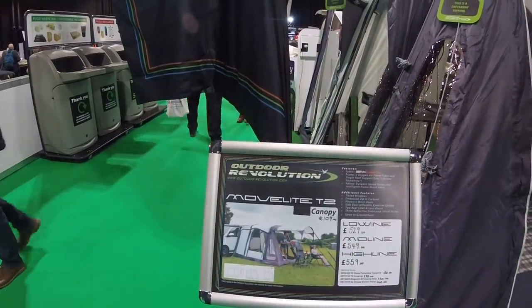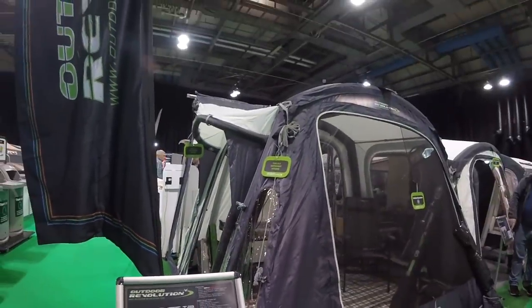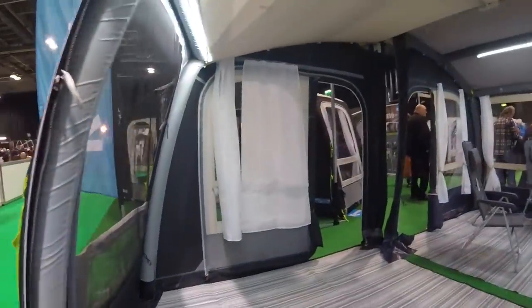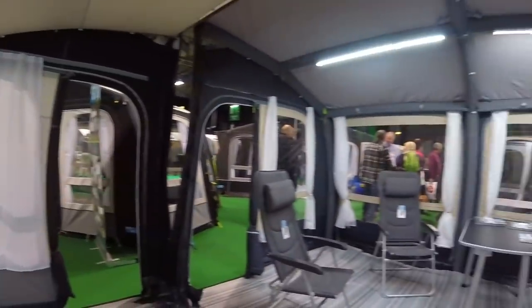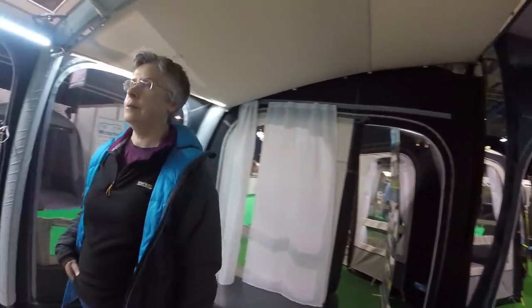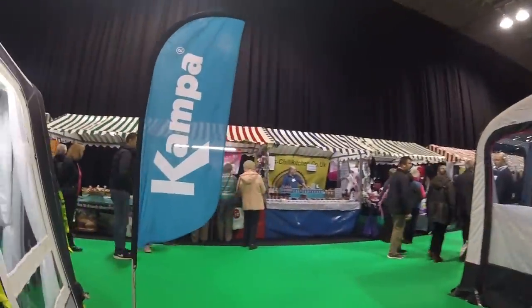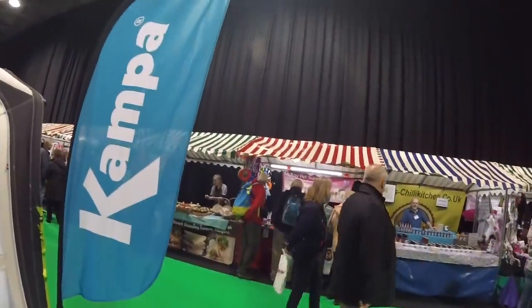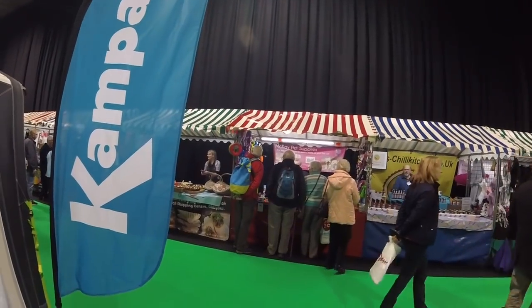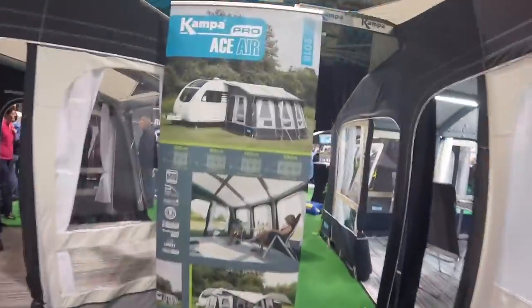Move like T2. Yeah. What's the two together? Is it? Yeah. Yeah. That's good. There's the alien stall. Busy, yeah, it's got a queue by the looks of it. A lot of awnings. Yeah, an awful lot of air awnings, yeah.